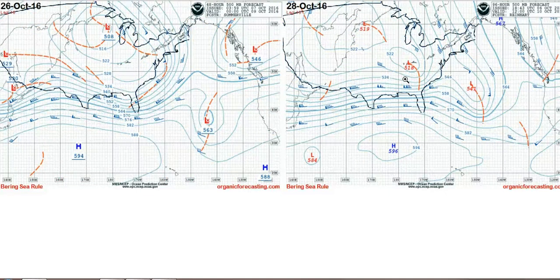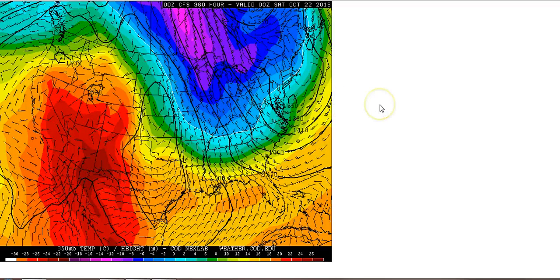My apologies here, folks. From the 26th through the 28th, could this be another cutoff low situation? Remember the cutoff low situation that we had, what was it, last week or 2 weeks ago, where we had rain for just several days, and the low just sat and spun on us and wouldn't go away. The Bering Sea rule suggests that is possible again as we close October. Long-range modeling is hinting at it.